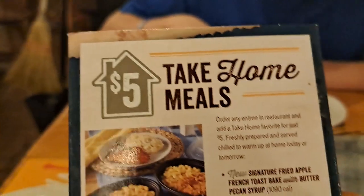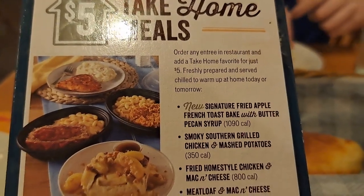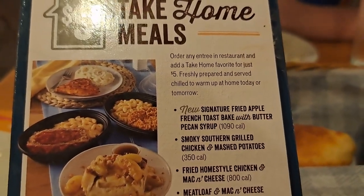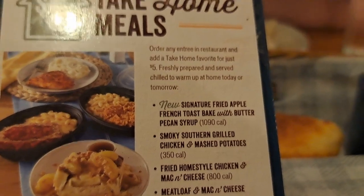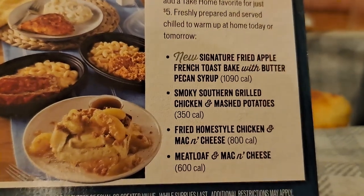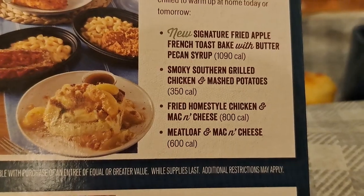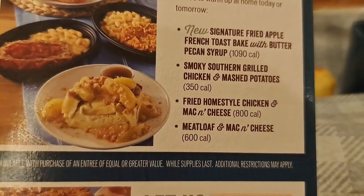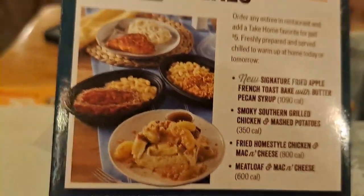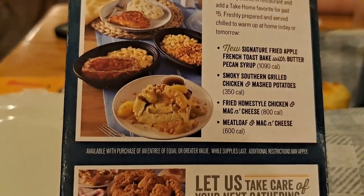So here's the $5 take-home meals. It says order any entree in the restaurant and add a take-home favorite for just $5, freshly prepared and served chilled to warm at home today or tomorrow. So you can get a new signature fried apple French toast bake, smoky southern grilled chicken, mashed potatoes, fried homestyle chicken, mac and cheese, and meatloaf mac and cheese. That's actually not a bad deal, you know. You might actually look into that.